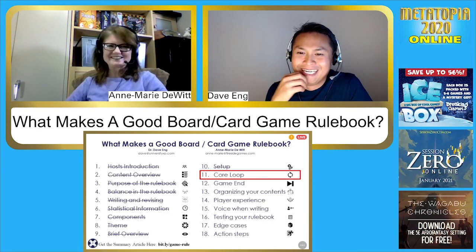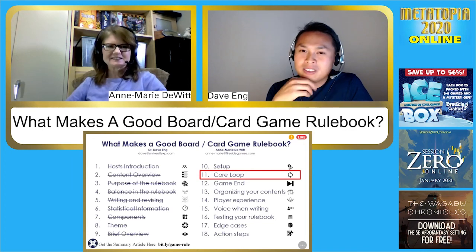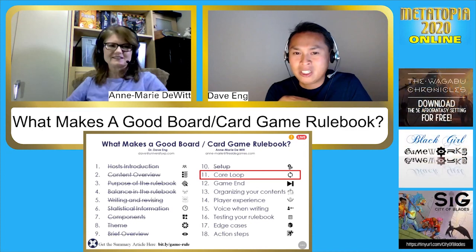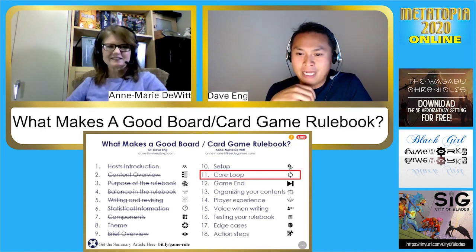Yes, that sounds good. All right, so the core loop is a term that I use on a regular basis. I know that some other designers and publishers will address it as well, but when I'm looking at the core loop in a game, I'm always looking for what a player is going to be doing on their turn. Or if it's a simultaneous action game, what people are going to be doing on a regular basis until the game ends or resolves itself.